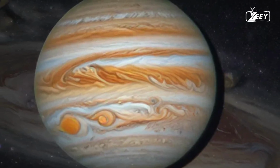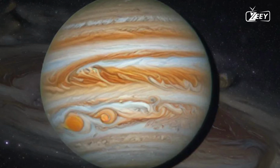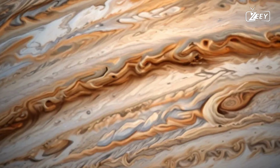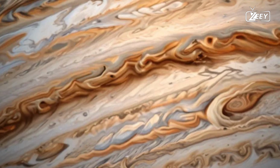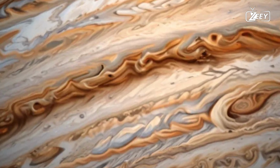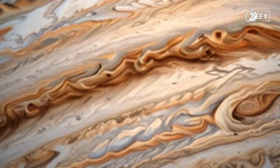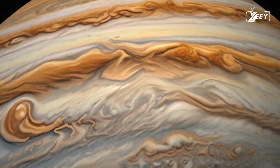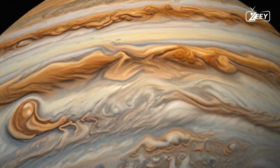Callisto's surface is a testament to the bombardment it has experienced throughout its history, with craters that reveal insights into the history of our solar system. Scientists are particularly interested in understanding its subsurface, which may harbor a liquid ocean as well.